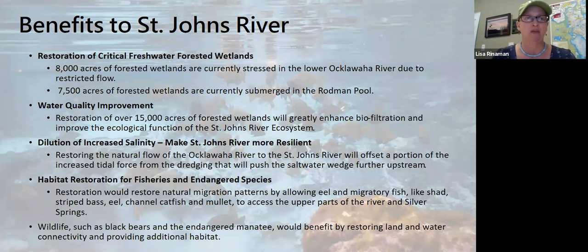And this is why. The restoration, as we talked about, involves the 8,000 acres of forested wetlands that are stressed below the dam, as well as the 75 acres of forested wetlands that are currently submerged under the pool. And I apologize, I got those numbers backwards a while ago. But it's more than 15,000 acres of restored freshwater forested wetlands, as well as the water quality improvement, the benefit that we get not only from the biofiltration capacity of those forested wetlands, but also the benefit of the freshwater restoring wetlands and submerged grasses in the St. John's River.